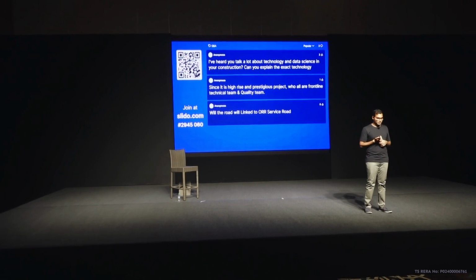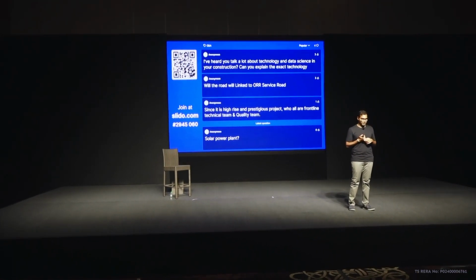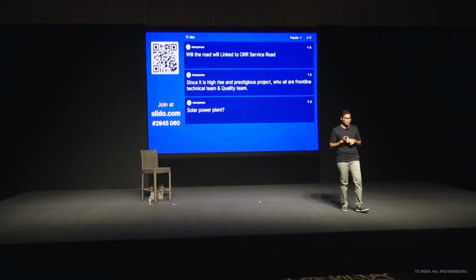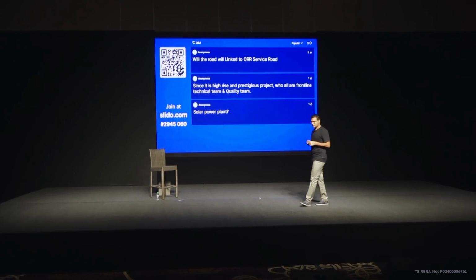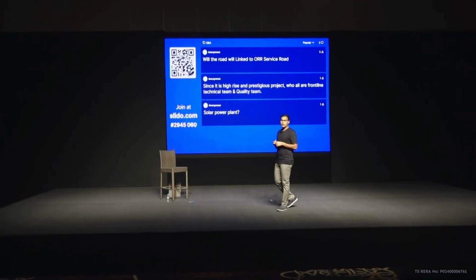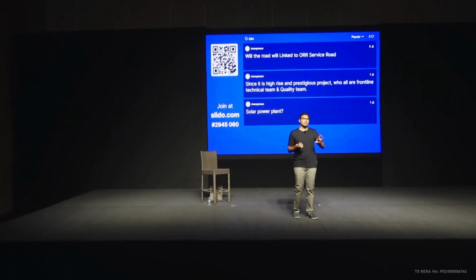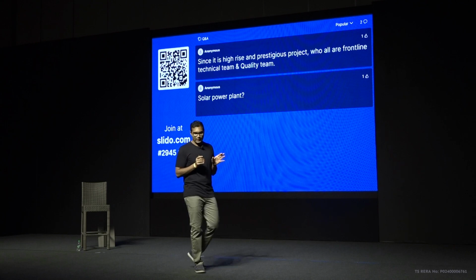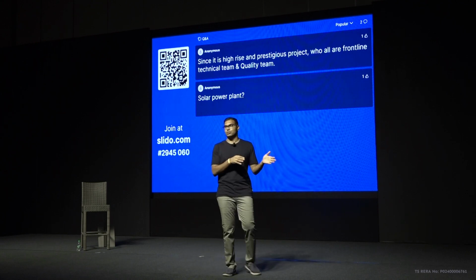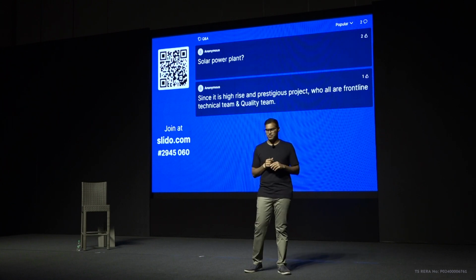Since it's iRise and prestigious, will the road be linked to ORR service road? I don't think the road will be linked to ORR service road, sir. The road is a dead end. It becomes a cul-de-sac. And in a way, it's good because the traffic also will be less on the street, and it'll have that sense of calmness and quietness compared to the roads nearby. So I don't think the road connects to the ORR.